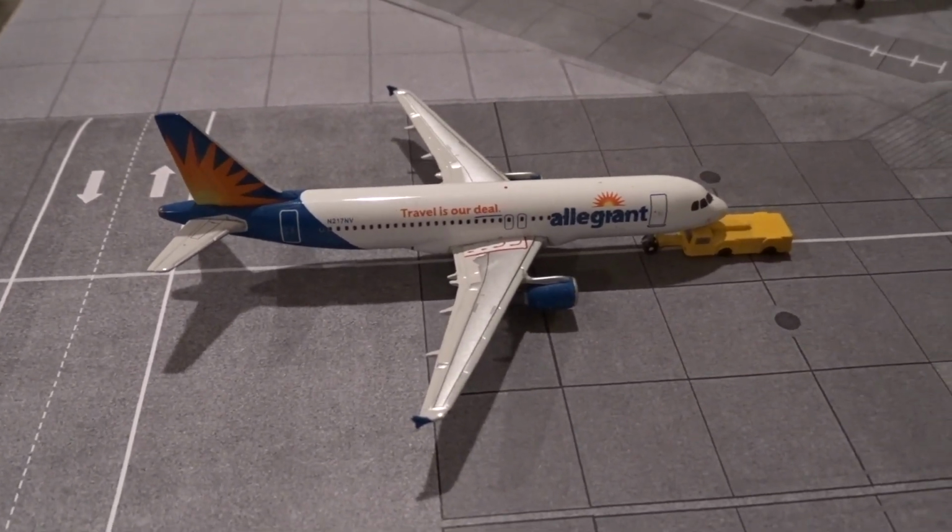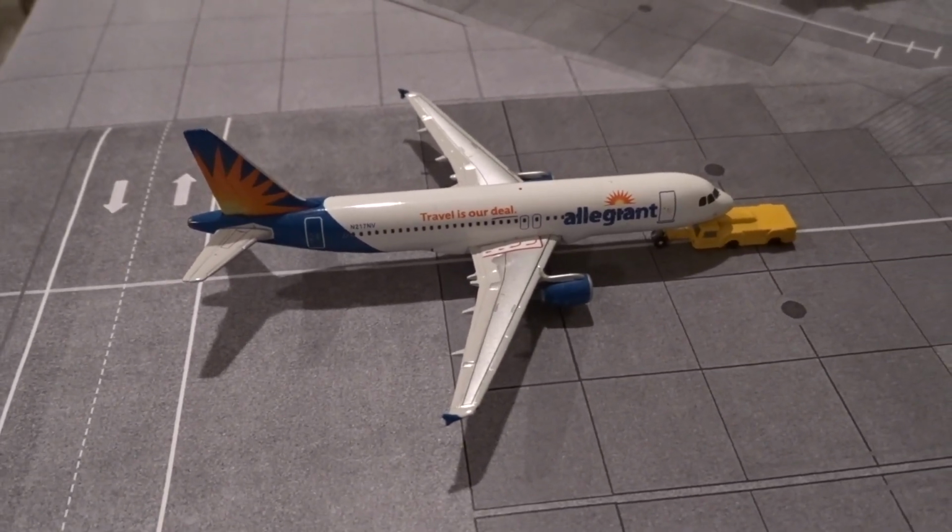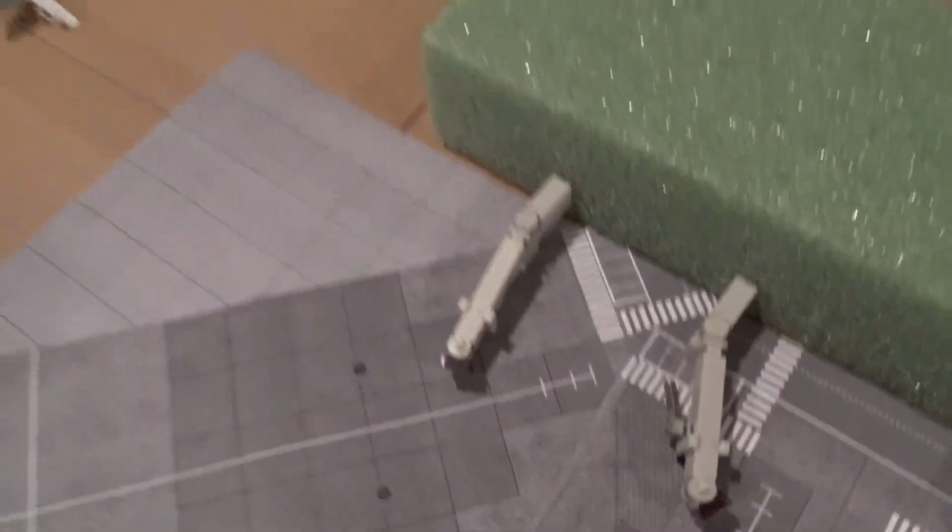So this is a makeup flight for that canceled flight. So he's pushing back for Orlando Sanford with a small delay of 23 hours. All right, next moving on to Gate 4, which is empty.